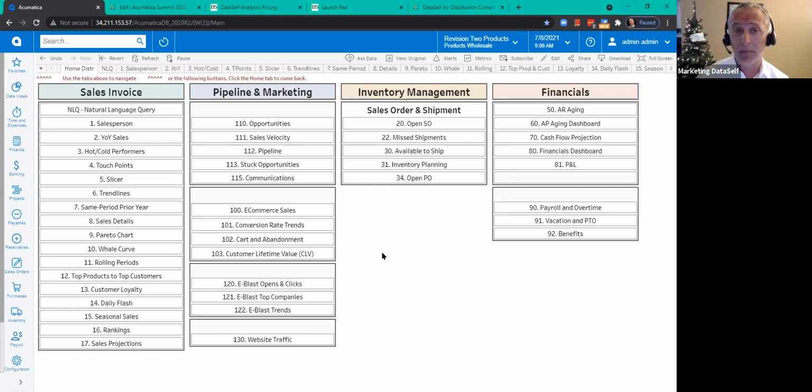So right now I am in the Dataself Analytics embedded into Acumatica. When you log in, the system can know who you are and it will only give you access to the things that you have rights to in Dataself. Users don't even need to know it is another application feeding their data.